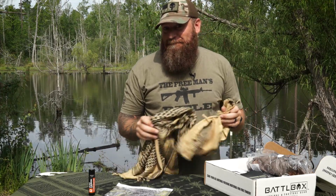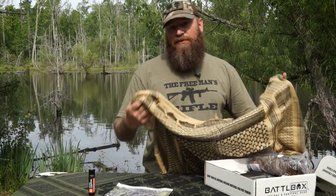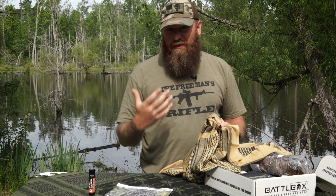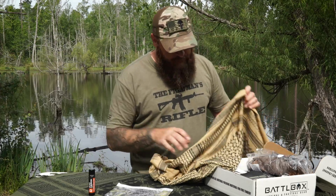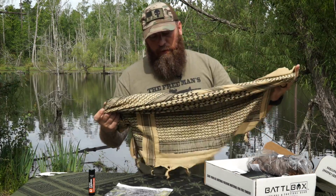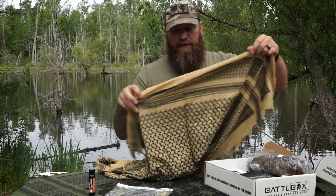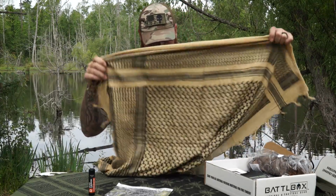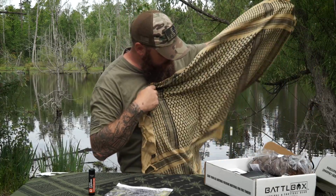That just happened. So many uses for a shemagh. You can use it as a bandage, you can use it as a sling, you can use it obviously to help keep the sun and the weather off of you, to protect your face, dusty situations. Many uses for a shemagh. So these are really cool to have and keep in your packs. And this is a really nice made quality shemagh right here. A little bit different pattern than what we had last time as well.